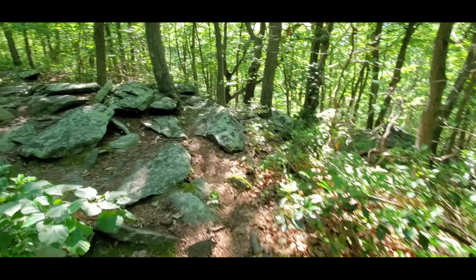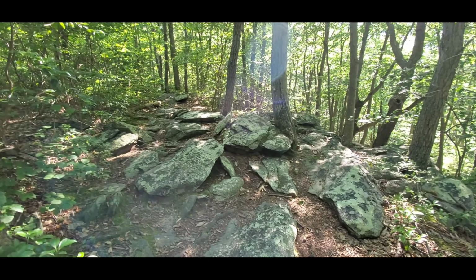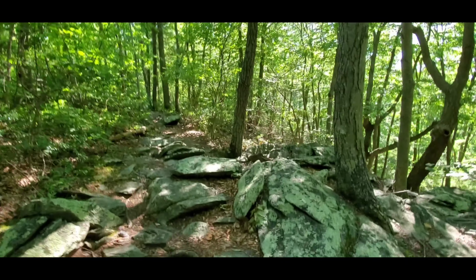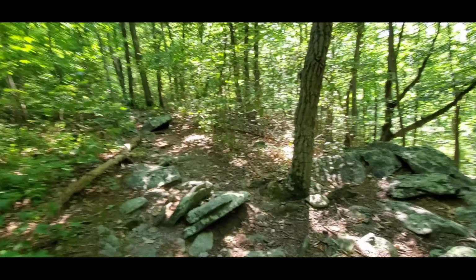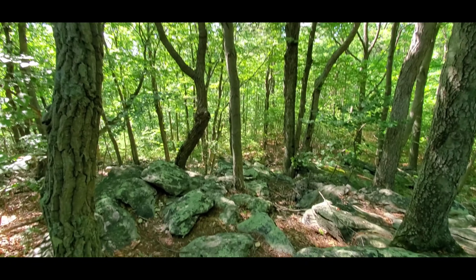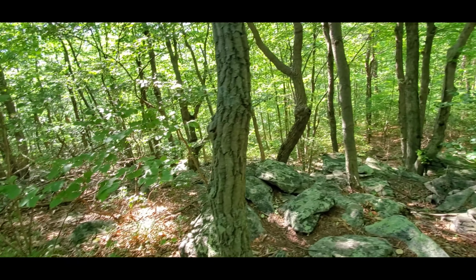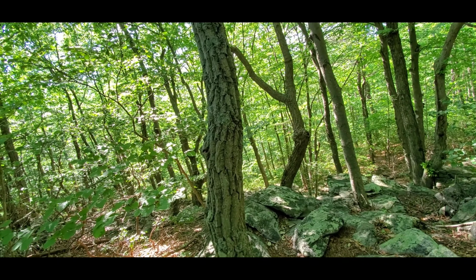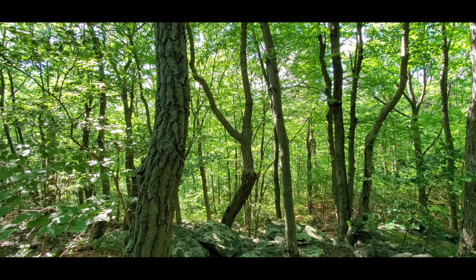Look at the trail here. Isn't it just beautiful? I love all the lichen on the rocks. I don't know if you guys can see down there. Cool. I feel like it must be awful close to the Pole Steeple Trail. This just looks so much like it.